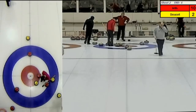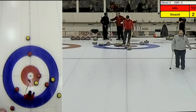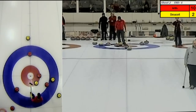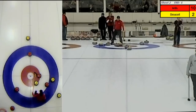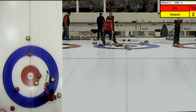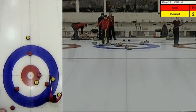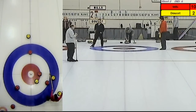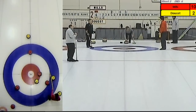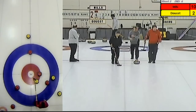So now Jeff's looking at his angles to try to hit, roll that yellow out. Deciding where to hit and what weight to hit. And he's deciding, let's just try to draw to the button. I don't know, at this point in the game I think I'd stick with the hit, but he calls for the draw instead.